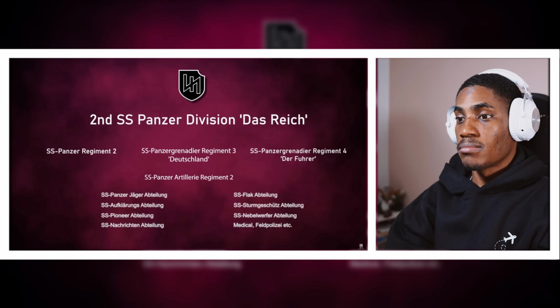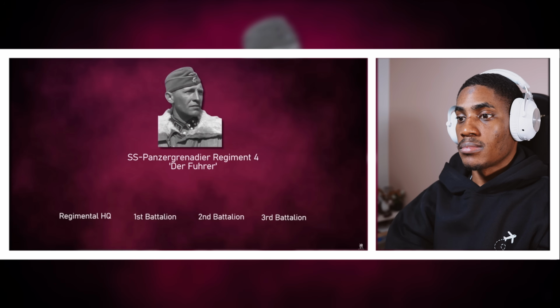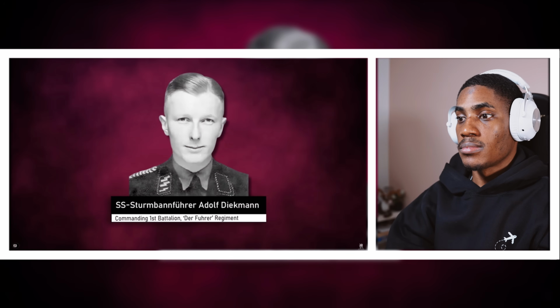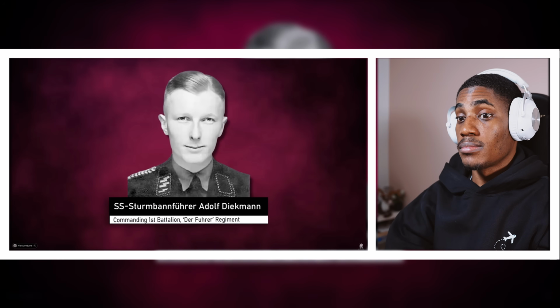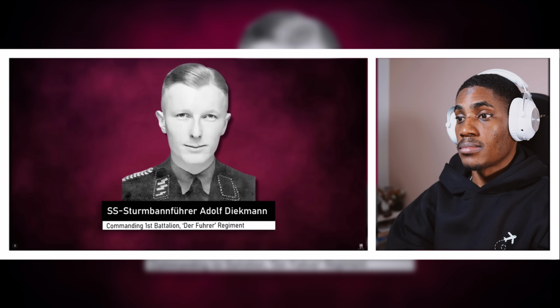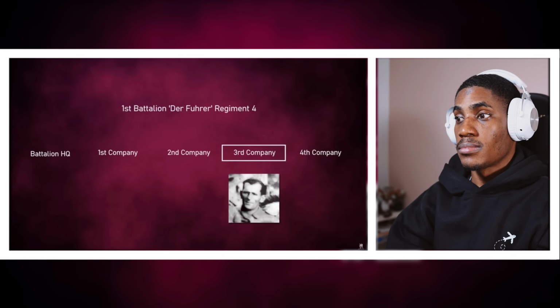Looking closer at the der Führer Regiment, commanded by SS Obersturmbannführer Sylvester Stadler, it was composed of 3 battalions. Commanding the 1st battalion was SS Sturmbannführer Adolf Diekmann, a 29-year-old die-hard Nazi. Having joined the party in 1933, he'd been badly wounded in France in 1940 and had later seen service on the Eastern Front. Under Diekmann's command were 4 infantry companies, including Hauptsturmführer Otto Kahn's 3rd Company. It was they who would earn infamy at Orador.